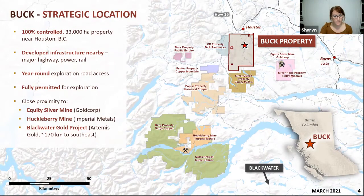The project itself is located within a recently expanded 33,000 hectare 10-year package. It's located close to formerly producing mines such as Equity Silver Mine and Huckleberry, as well as current exploration projects such as Silver Queen, the Fenton and Poplar projects. We also are fully permitted for exploration. We have a 5-year multi-year area-based permit, which was granted in 2020.